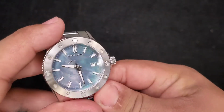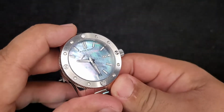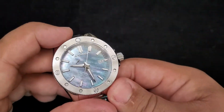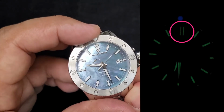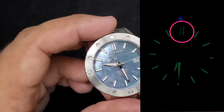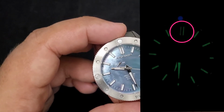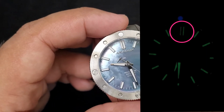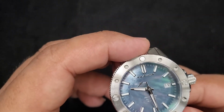QC issues? Well, I really only found one. It's very minimal and barely worth mentioning, but I know that some of you do really care about this kind of stuff. The lume at the 12 o'clock, and I will get a better shot of that, is not evenly applied. It's got a little bit of, I don't even know what to call it, but it could have used another coat or two of lume for it to look evenly applied at night. Other than that, it's a finely made timepiece.